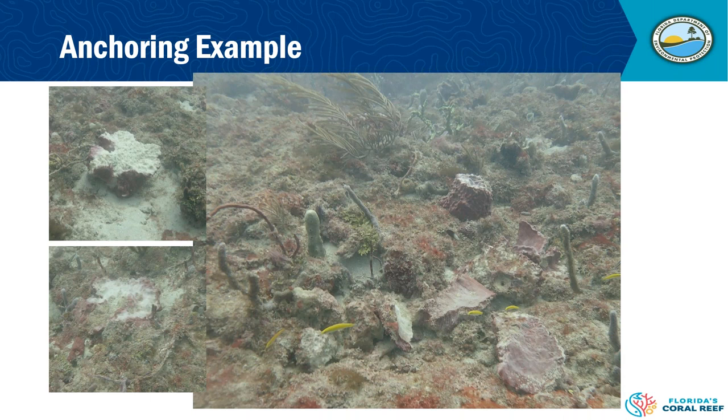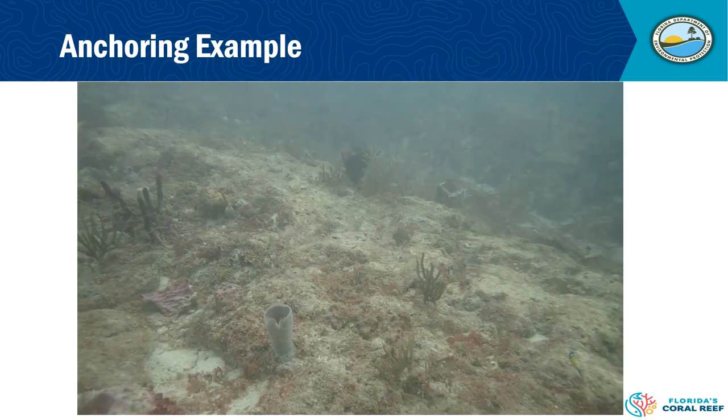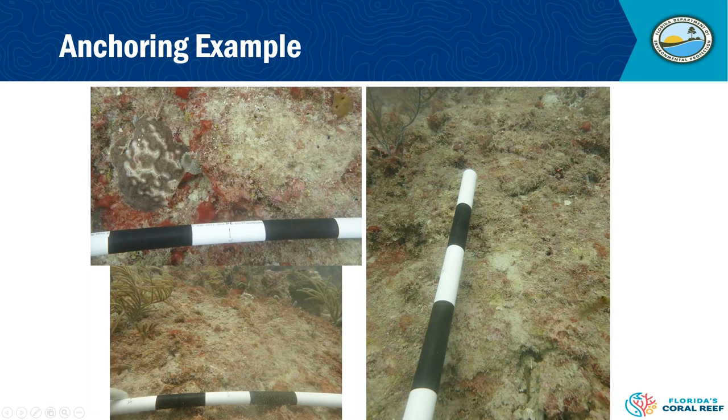Those are the Xestospongia muta, the big barrel sponges. You can also, and I know this is a little difficult to see too, but straight through along the middle of this photo, you can see that the bottom is a lot lighter and it's been scraped off by an anchor. And again, you can see a bit of light scraping.